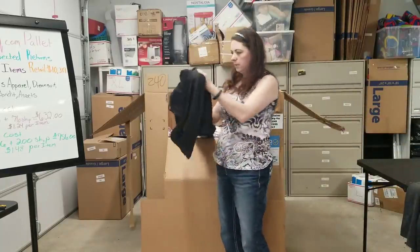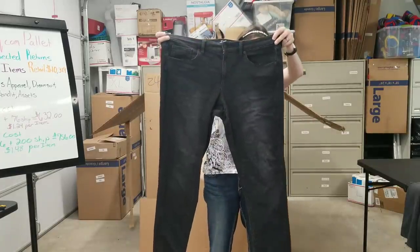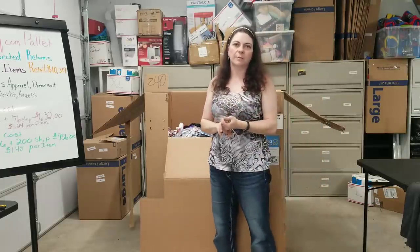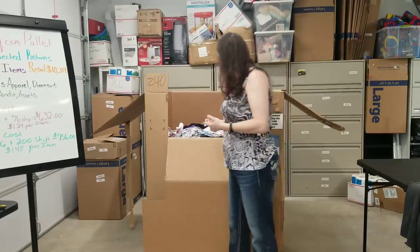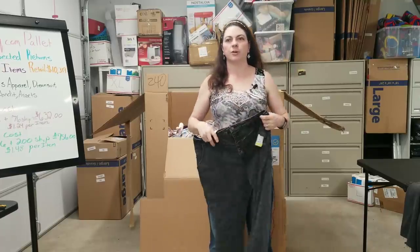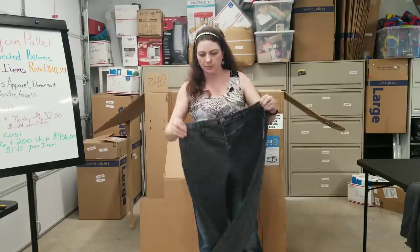Do size 16 sell a little better? Size 16 sell really well on Poshmark, and these are 16 as well. Because size small and mediums generally don't go real fast on Poshmark, because you can find all those kinds of stuff really clearanced in a regular store. But 16s are kind of an extra large size, kind of borders on large. So 14, 16 in jeans and up usually sell really well.